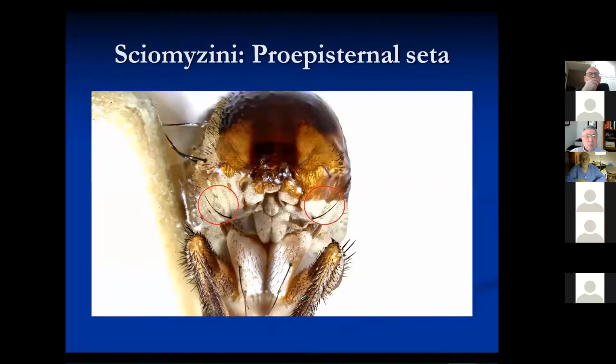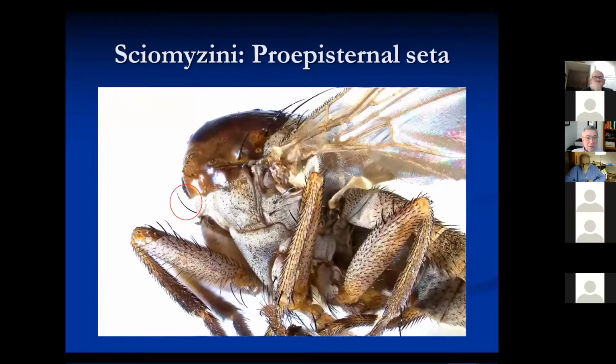Okay, so how do you tell Sciomyzidae from Taxonomically? On the front of this headless insect, I have two red circles circling the proepisternal setae, or bristles. All Sciomyzides except one species have those. No Tetanocerinae have those. This is the same specimen side view, and you can see that that is a fairly visible bristle. You don't have to worry about turning your microscope's power up or anything. If you see that, you know it's a parasitoid type of Sciomyzid.